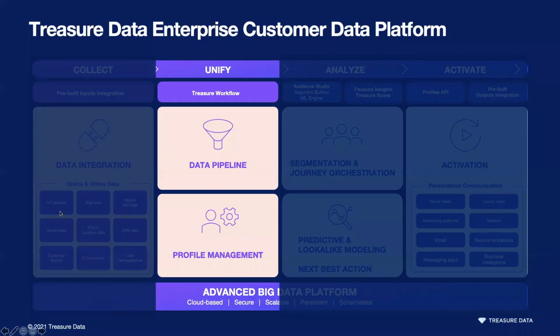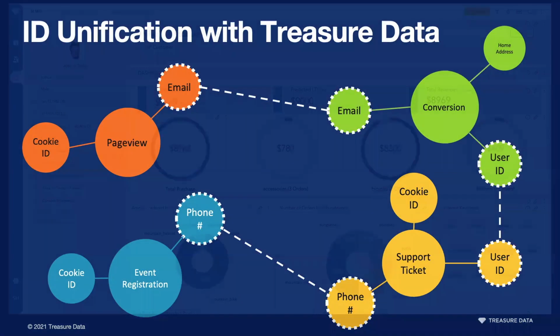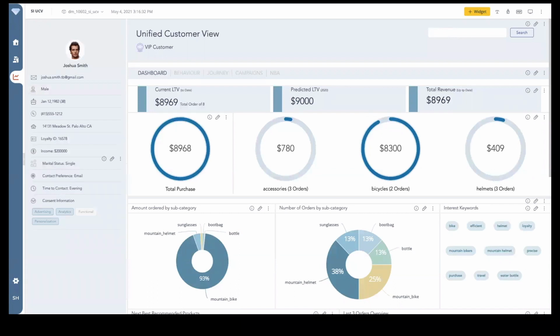So let's say we've collected data from all these different sources. Probably the most important step in the sequence, step 2, is to unify your customer data. Now, Treasure Data automates this process for you with the goal of creating these golden customer records, these unified customer views of your prospects and customers, where we can tab through a composite containing aggregate metrics like customer lifetime value, predicted lifetime value, interest keywords. These are all generated by Treasure Data's analytics engine.